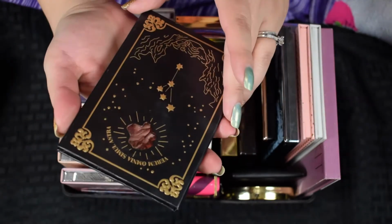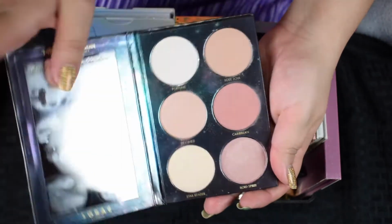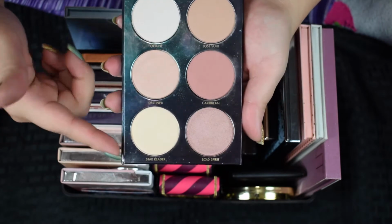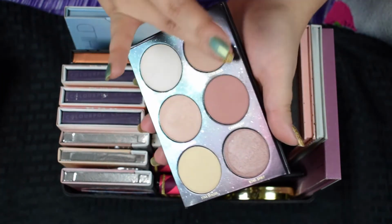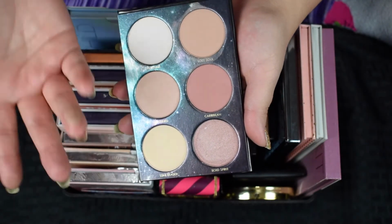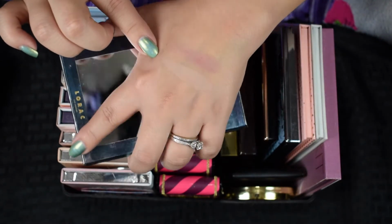So then we have this Lorac highlighting palette. This was part of the Pirates of the Caribbean collection, and it has, for the most part, all highlighters and 2 blushes, and the blushes in here are very subtle. You have one that's a little bit more on the neutral side and one that's a little bit more on the pinky neutral side. They're both really, really nice blushes.